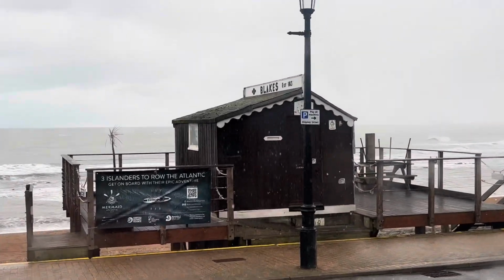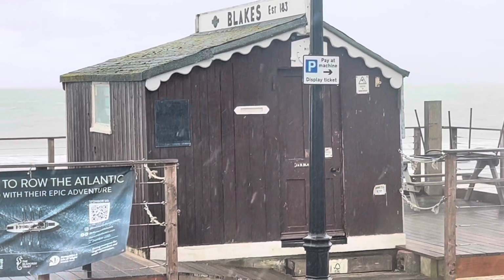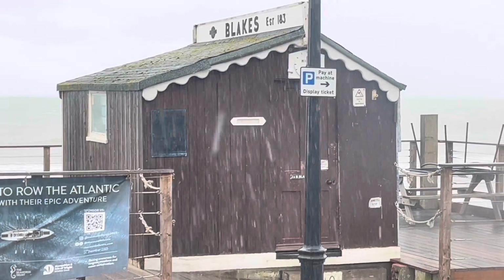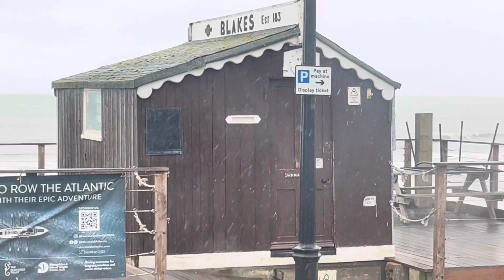I wonder if I zoom in on the hut. That's a bit better. See it now? It's kind of a sleety snow. Very cool. Well, very cold.